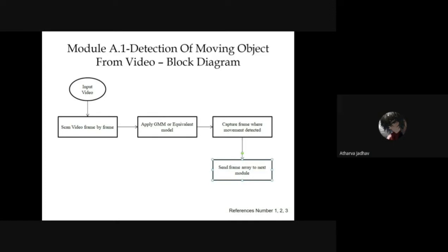This is the block diagram of a moving object from the videos. This part has been developed by Deepak, and he will explain further all the submodules of this part. Deepak, kindly proceed ahead. Thank you, Atharva.